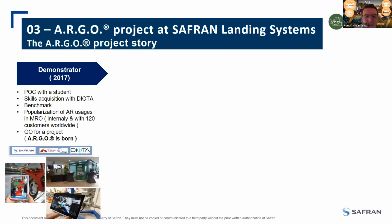The story. We started very simple. We started with a student, with a partnership between an engineering school in France, an aerospace school, and Diota. Diota is a partner with a very good augmented reality technology. So we did a demonstrator, and it was a very big help to promote the technology, because in 2017, many people were considering this as not a toy, but something nice, but with no demonstrated value in our business.